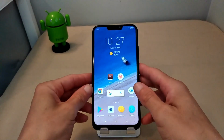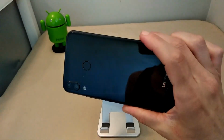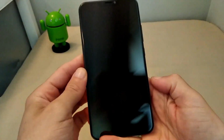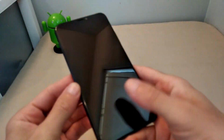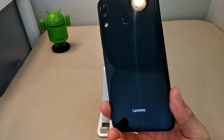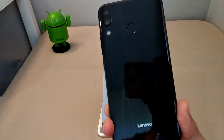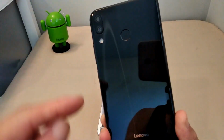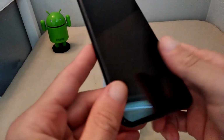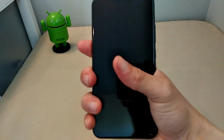Now, the build quality. It's glass on the front and the back. So you've got a beautiful, beautiful build here. As you can see, it's a 2.5D curved Gorilla Glass 3, if I'm not mistaken. And you can see the back of it there, you've got that little shimmer to it. You've got the iPhone style vertical lenses with the fingerprint sensor right there, Lenovo branding right there. And you see it's curved around the edges, so when you hold it, it's extremely comfortable to hold in the hand.